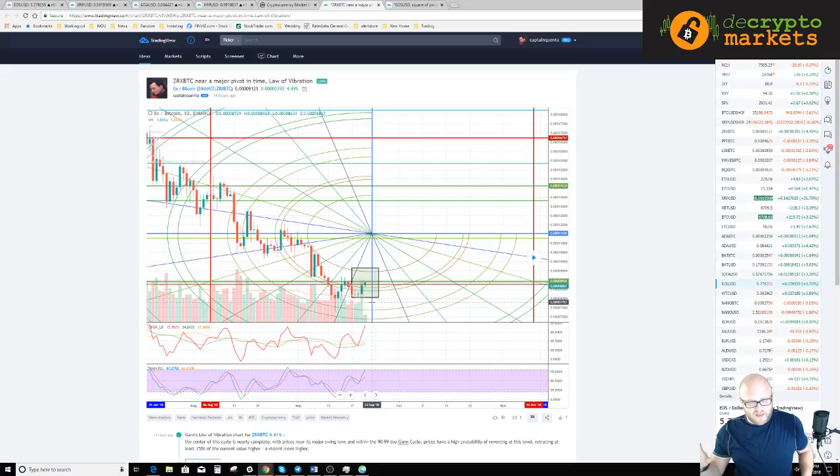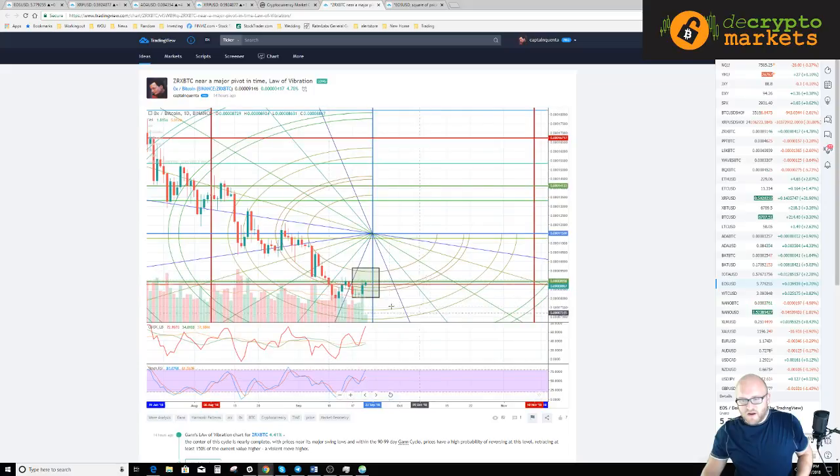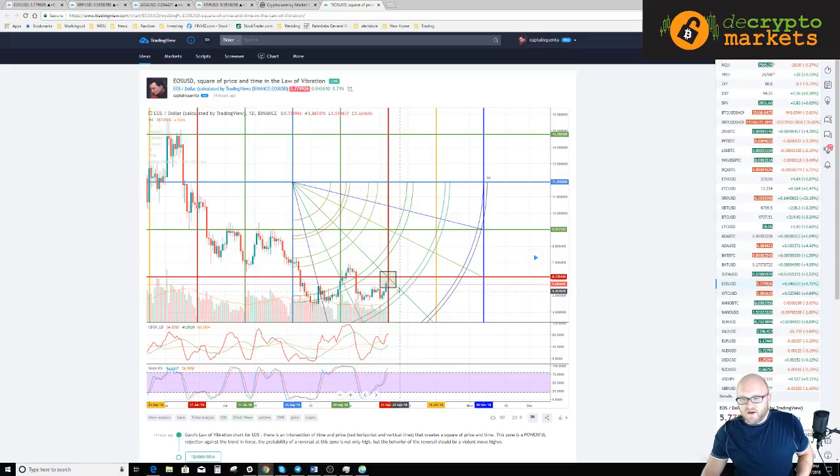That's within that Gann's 90 to 99 day cycle, and we are coming from a swing high to a low here, which means that this is more than likely going to act as a resistance in time to the trend in force, which means we move higher. So that's in ZRX. The same with EOS.